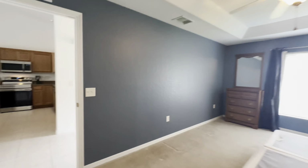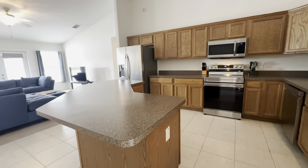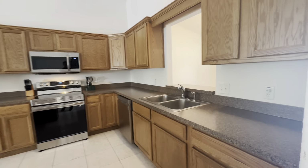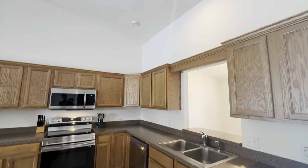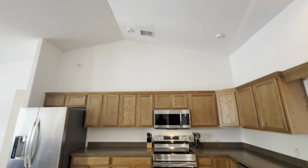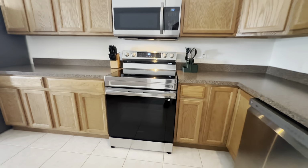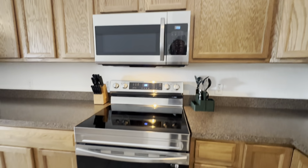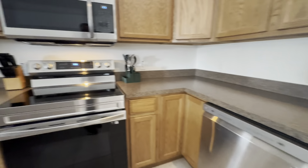All right, so let's head over here to the kitchen. It's got a really big island. Plenty of cabinet space, lots of cabinets, lots of nice counter space all along here. Even some shelving if you want to put something on the top. It's got cathedral ceilings. Appliances are really nice. They're stainless steel. It's a Samsung built-in microwave.